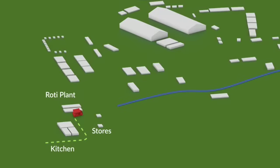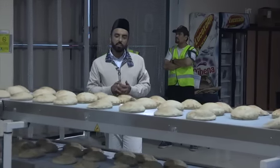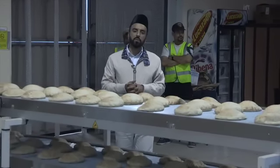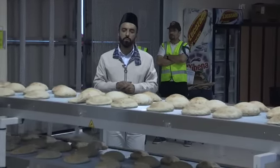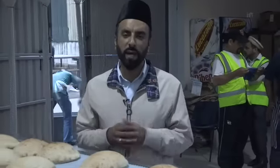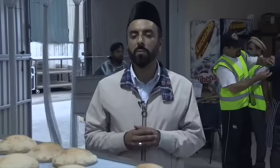Next stop, the roti plant. God Almighty revealed to the Promised Messiah that this naan is for you and for the dervishes who are with you. Since the time of the Promised Messiah, many years have passed, but this tradition and this love for his guests has remained and still continues to grow even up to this day.